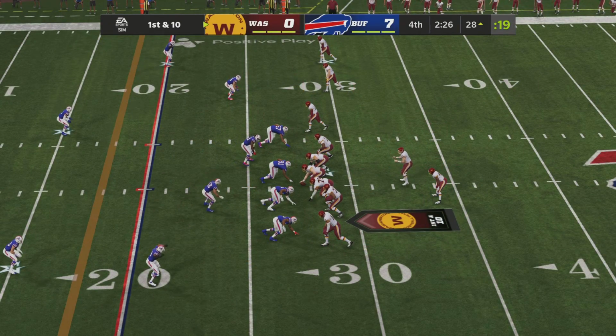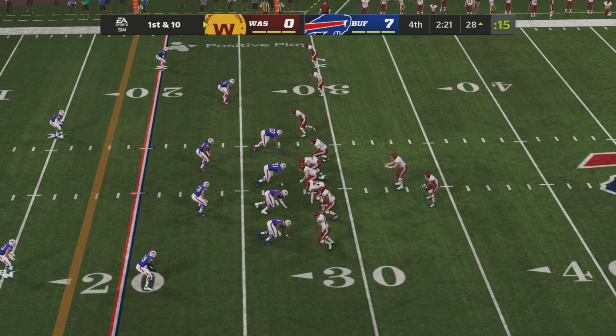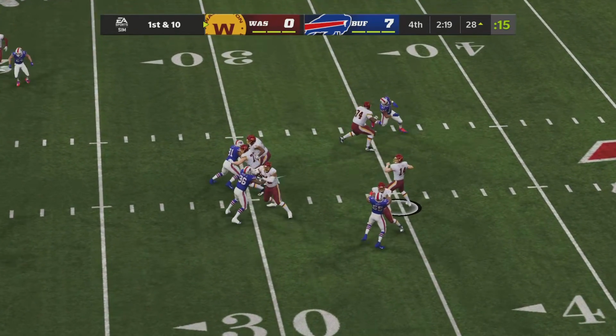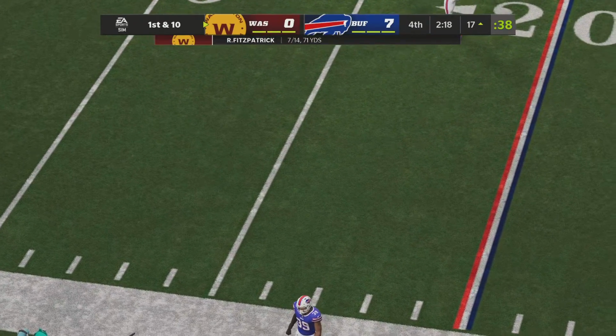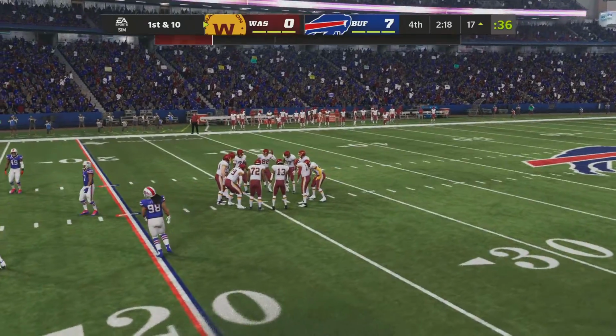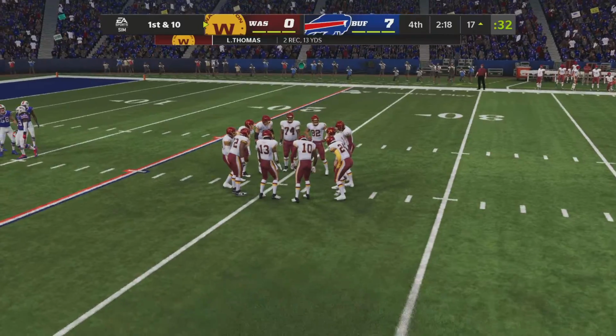The drive continues as they search for a tying touchdown. Here's 1st and 10. They'll throw again. Fitzpatrick. He gets it to Thomas. And he'll go out of bounds in the red zone just inside the 20. Working the sideline there. Good route, good catch. 1st down, and he gets out of bounds.